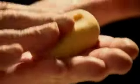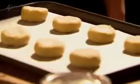Using floured hands, roll into small balls, flatten into discs, and place on a baking tray. Chill for 10 minutes until firm to touch. Then simply bake for 10 to 12 minutes or until pale golden.